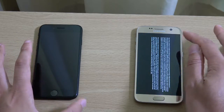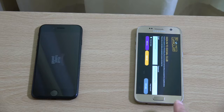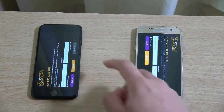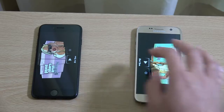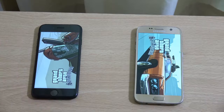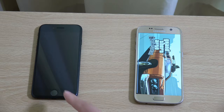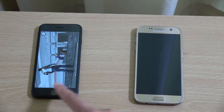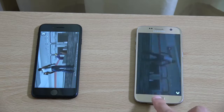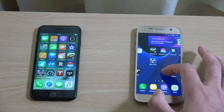One more, GTA. So that could have been the S7. And let's just start them up. So this was very quick to load the actual game. So kind of probably a bit mixed there for the games, if you ask me. But I think the S7 overall did very well, given the age of the phone.